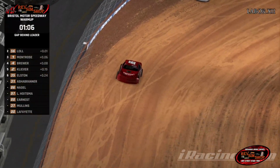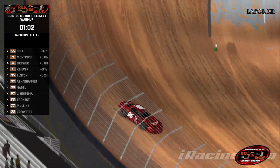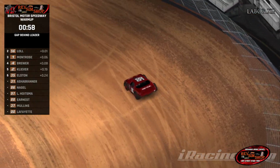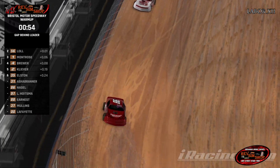We've got about a minute of warm-up here, then we jump into feature number two, where we invert the field, add 10 laps, and let it roll again. Both races count in the point standings, so double feature races here in the Rev Sim Shop Dirt Street Stock Tour.